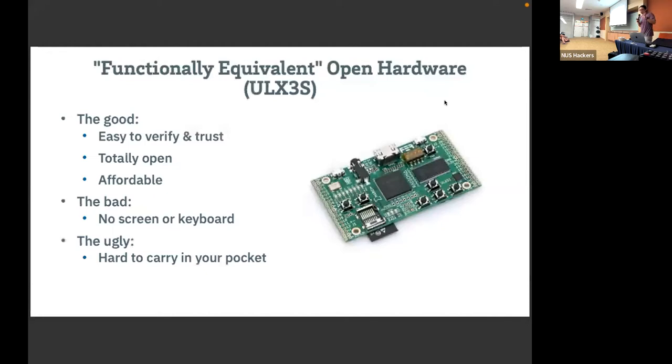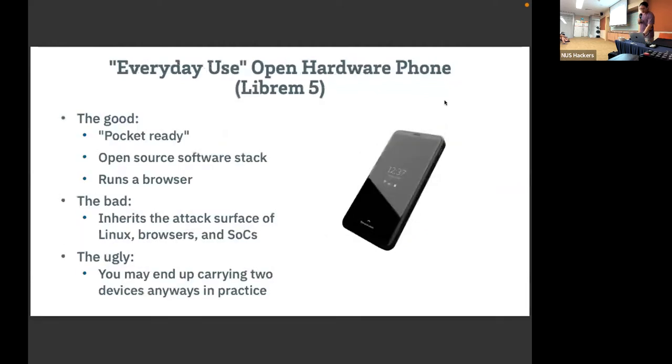So like a functionally equivalent piece of open hardware you can buy, if you can't afford one of my devices, you can do something fun. You can get one of these, it's like an FPGA. It's totally open, it's affordable. But it doesn't have a screen or keyboard, right? So that's a downside. It's not fully integrated. It's a little hard to carry in your pocket.